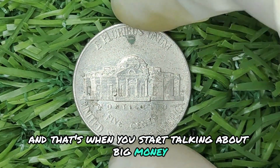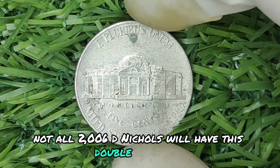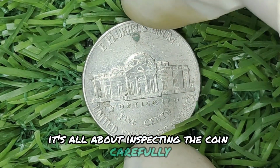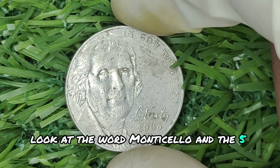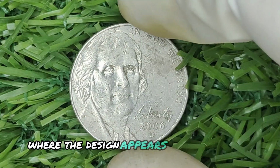Now, not all 2006 D nickels will have this double die error, so how can you tell if you've got one of these valuable coins? It's all about inspecting the coin carefully. Here's what you need to do: examine the reverse side, look at the word Monticello and the 5-cent denomination. You should see a doubling effect where the design appears more than once.